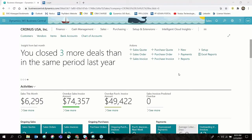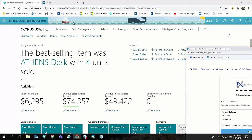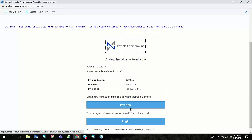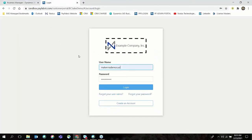Okay, so again, like Fawaz had mentioned, the solution is completely integrated inside of Business Central as well. Once an invoice is posted inside of Business Central, your customer would receive an email, looks a little like this, to pay now or to log into the customer payment portal to make a payment. When your customer selects login, they'll be brought into our login page where they can enter their username and password.